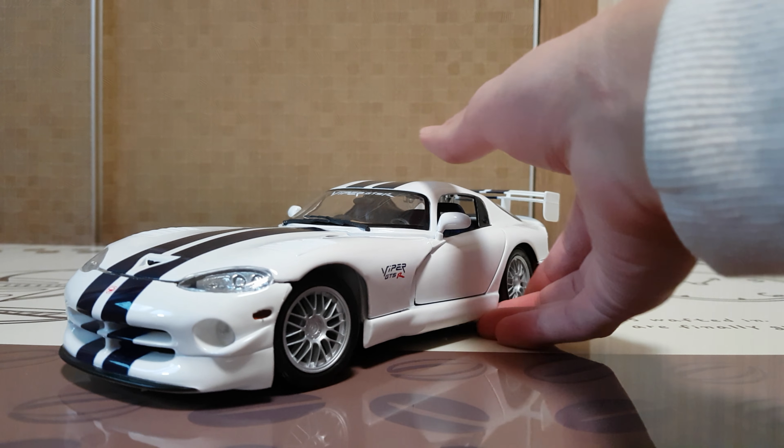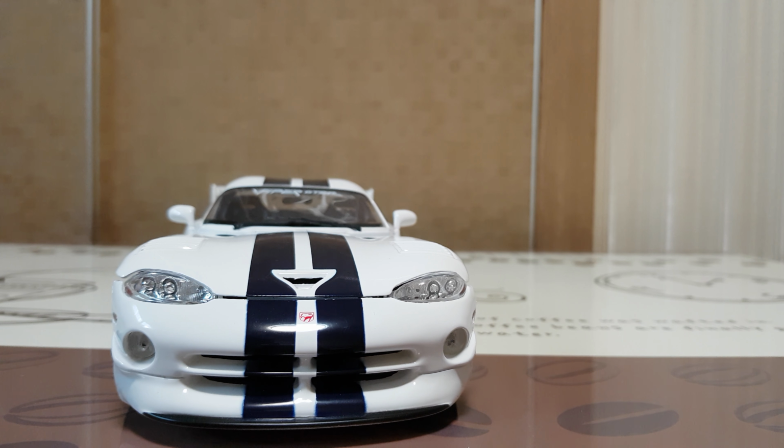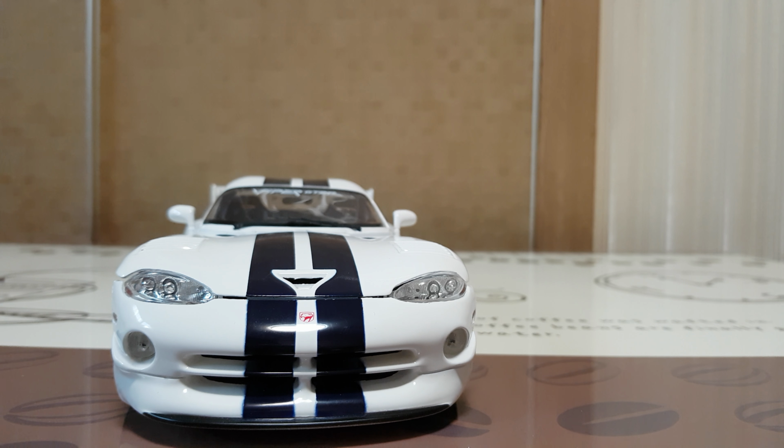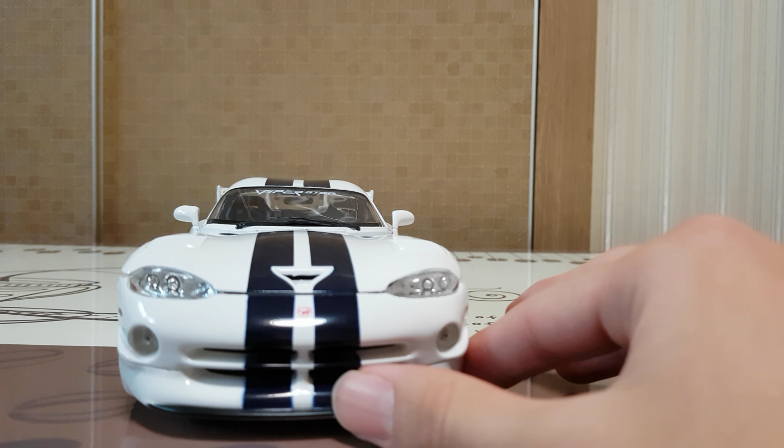So let's go ahead and check out the front. Probably the most unique part of this model is the blue stripes. In the real car, they say they painted it in the same way as the GTSR. We have the iconic Viper logo down here, and separate plastic parts for the fog lights here. And of course, the Viper GTSR logo up in the windows.